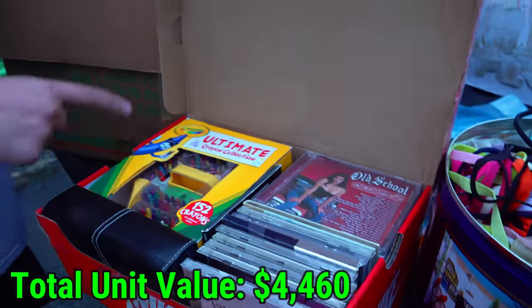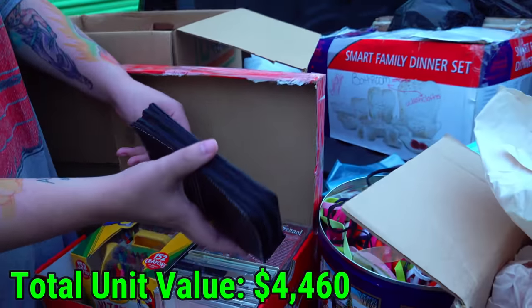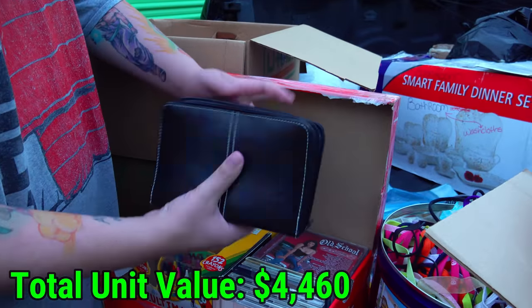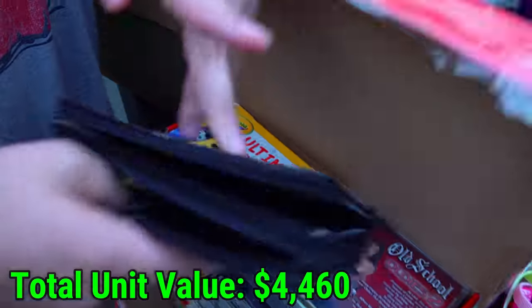CDs, the cool one. This was the cool kids in elementary school. When you had the crown sharpener in your box, you know you were the cool one. Let's see if this has anything in it other than CDs. Anything? Oh, that side has nothing in it. Let's open up the other zipper really quick. Come on, give me something cool. That side has nothing. All right, fair enough.